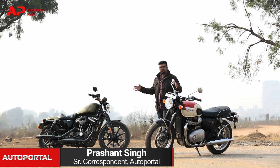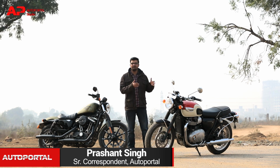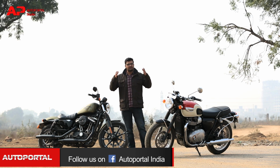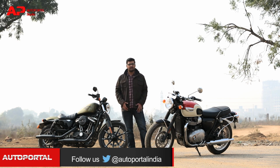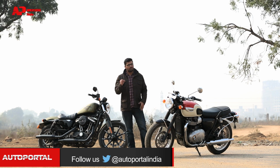As you can see, we have two different leagues of bikes with us today. The first is the English Triumph Bonneville T100 and this is the American Harley-Davidson Iron 883. Both of these bikes received a recent facelift, share similar displacement figures and are priced very closely. So in the show today, we're going to find out which of these two bikes can be crowned the king of today's shootout.